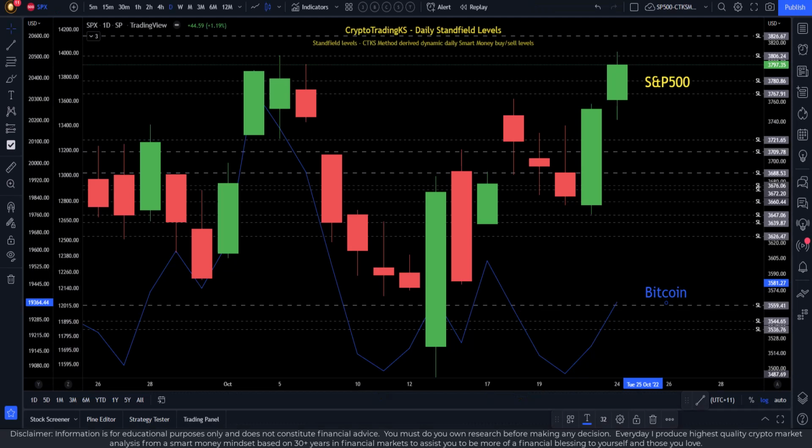What else do we potentially need to be careful about? If we look at the S&P 500 and note the Stanfield levels, we're coming up to a level of strong resistance. Typically, price will play between these strong resistance and support areas. It will literally get magnetized and reject. For example, we were above here, we rejected before. We pushed through here, which showed enormous weakness, and it showed technically that we were heading towards this lower level, and we overshot that level.